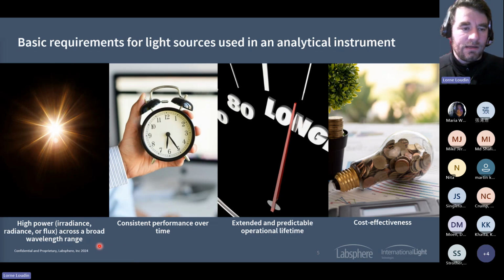So if we're designing an analytical instrument, the first thing we are looking for in the light source for that instrument would be high power, and we're really thinking in terms of irradiance, radiance, or flux, whether it be spectral radiometric or luminous flux. So we want a high irradiance, or high flux, and we want that to apply across a broad wavelength range. In most cases, there are certainly specific applications with narrow bandwidth regions for identification, or whatever the application is, where you can use an LED source.